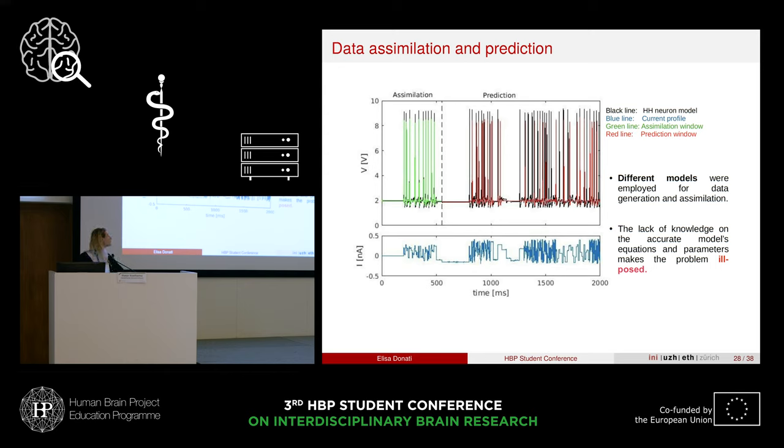It's one of the few papers, I mean, this is the first paper. We published it last year, so these are really preliminary results. Now we have really, really good results, and we are going to publish soon.